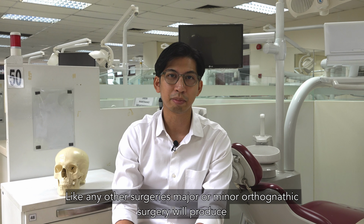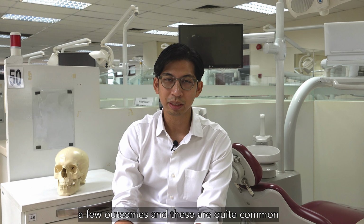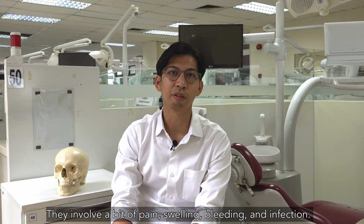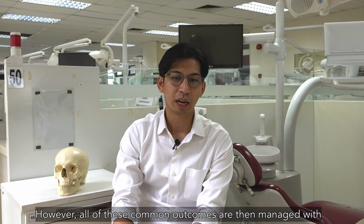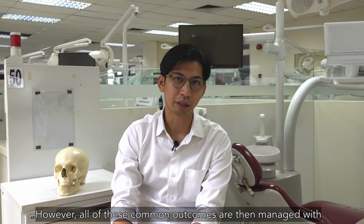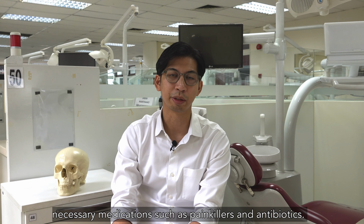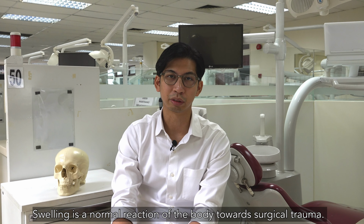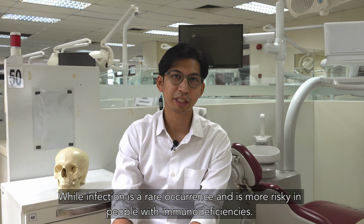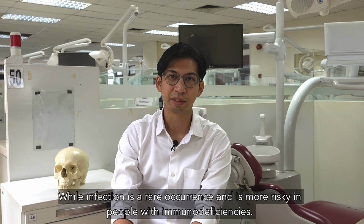Like any other surgeries, major or minor, orthodontic surgery will produce a few outcomes, and these are quite common. They involve a bit of pain, swelling, bleeding, and infection. However, all of these common outcomes are managed with necessary medications such as painkillers and antibiotics. Swelling is a normal reaction of the body towards surgical trauma, while infection is a rare occurrence and is more risky in people with immunodeficiencies.